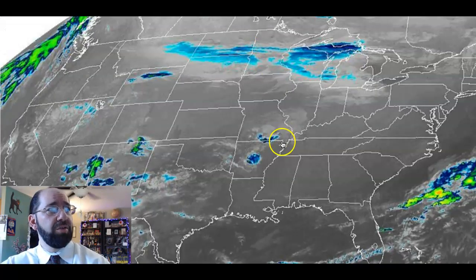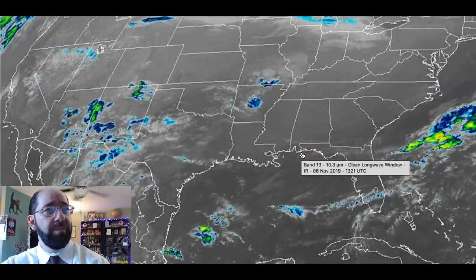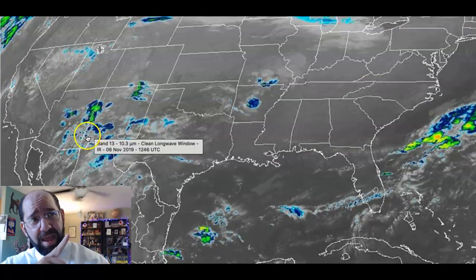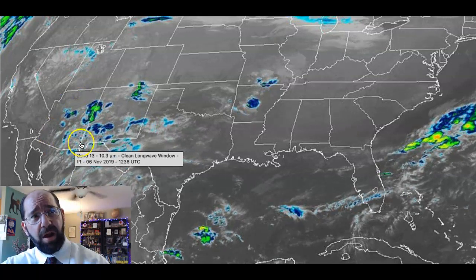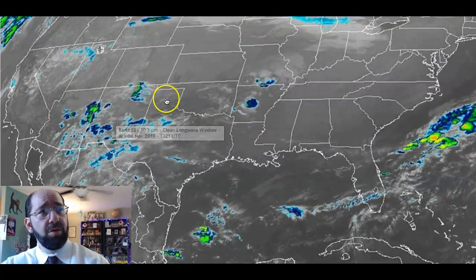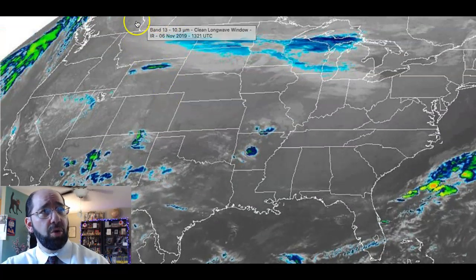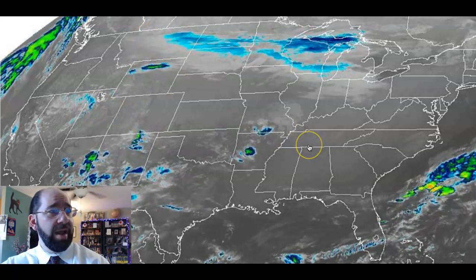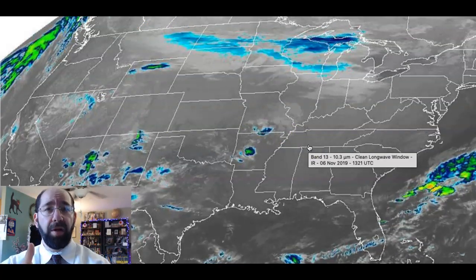Taking a look at our satellite picture, I want to focus down here towards the desert southwest. See that over there? That little bugger right there is our subtropical shortwave in this whole pattern. This is going to interact with this little shortwave up here in the polar jet stream. These two will interact, and as they develop, they'll form an area of low pressure.